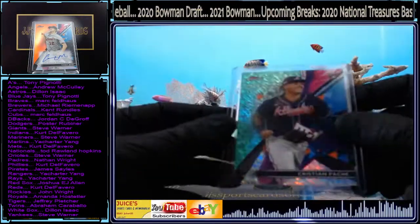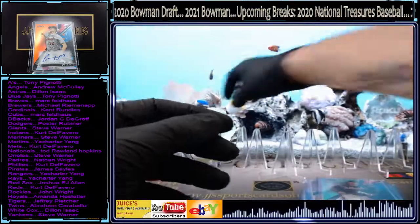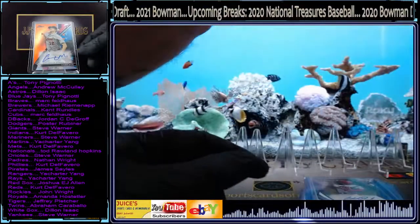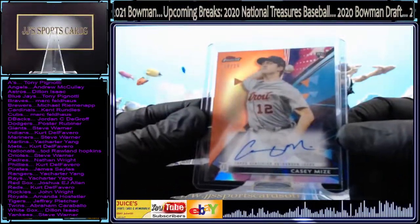Christian Pache, 125. Gold Anthony Rendon out of 50. And this nice Casey Mize out of 25.